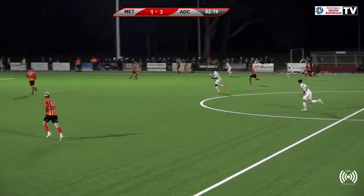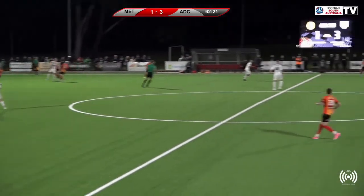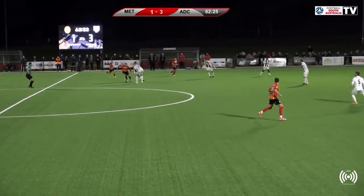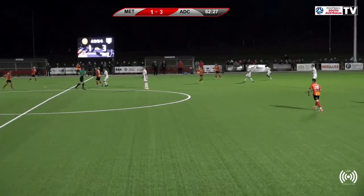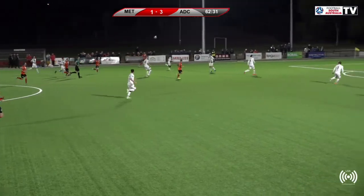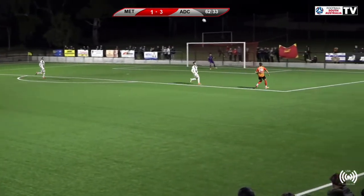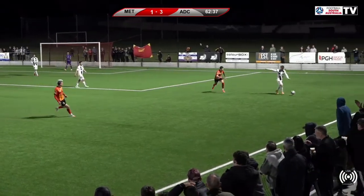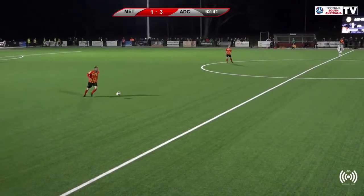That's better pressing by Adelaide City. Bit of a heavy touch there by Buko. Henderson tidies up. That's a turnover. Esposito now for MetroStars. Almost fell over the ball. Did well to keep his feet. They finally get it to Gow. Gow for MetroStars switches the play. Murray's on the end of it. Controls it in the box. Looking for the handball. Very optimistic call. Very optimistic. That's desperate, in fact.